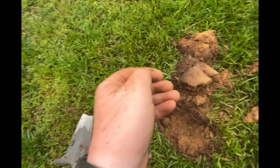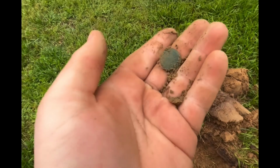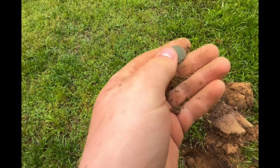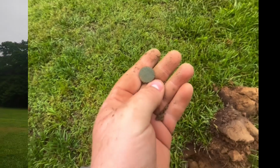Still got the shank and everything. Definitely gonna have to clean that up in a minute. That's really cool. This is actually probably better than the token right here. That's a pretty amazing find.